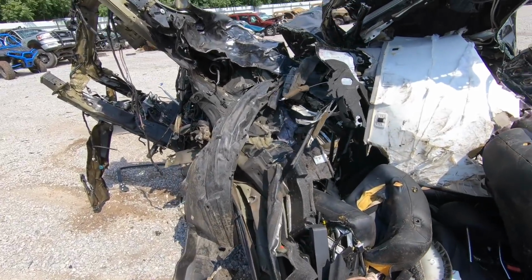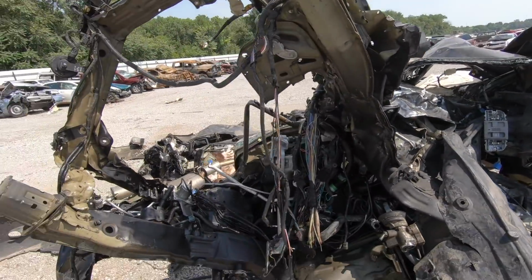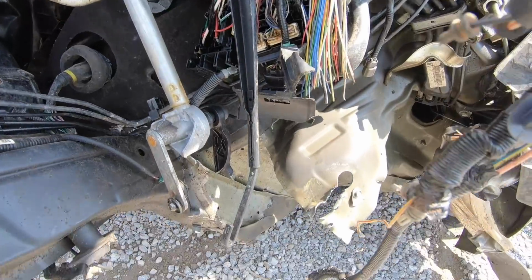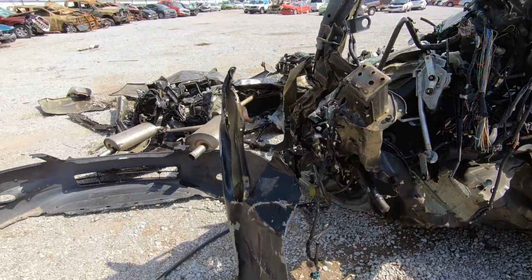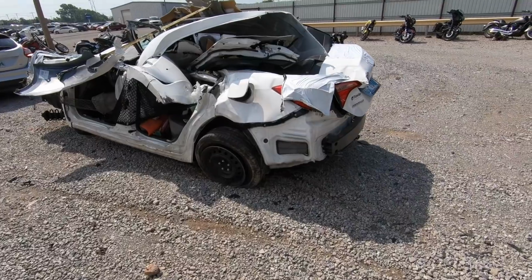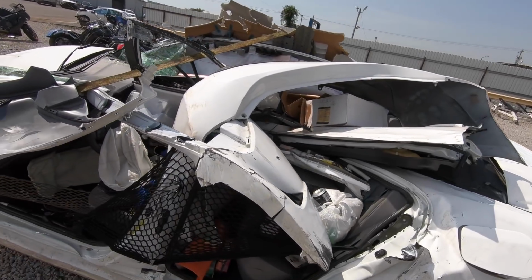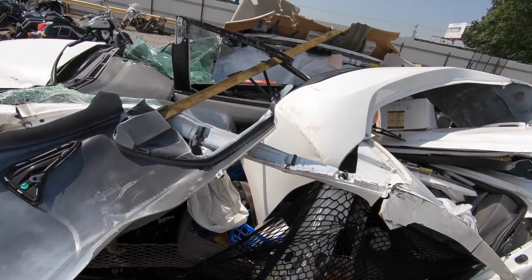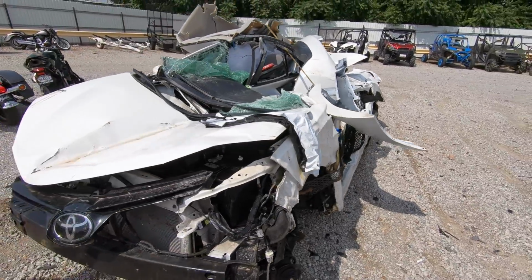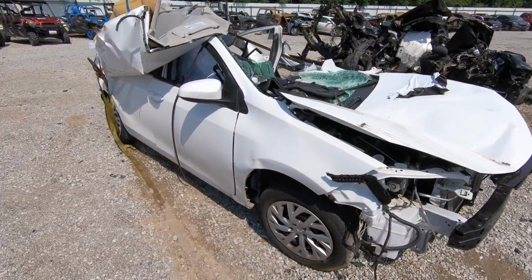What happened? Train. It's the only thing that could. Oh, look at this. Man, and this one, at least the car is still somewhat intact, but I don't think this one's any better, really. Not as far as the occupants were concerned. Jeez.